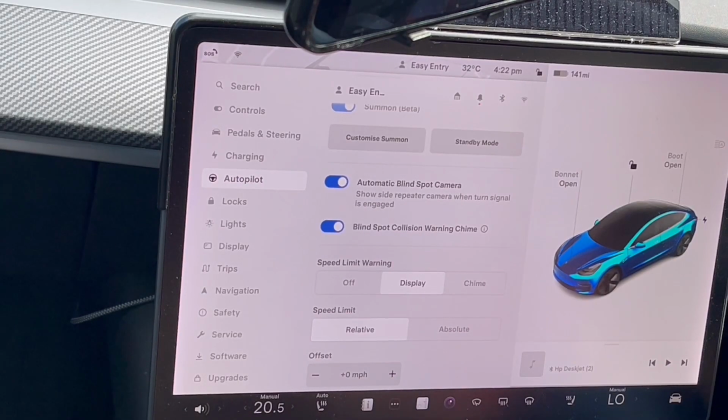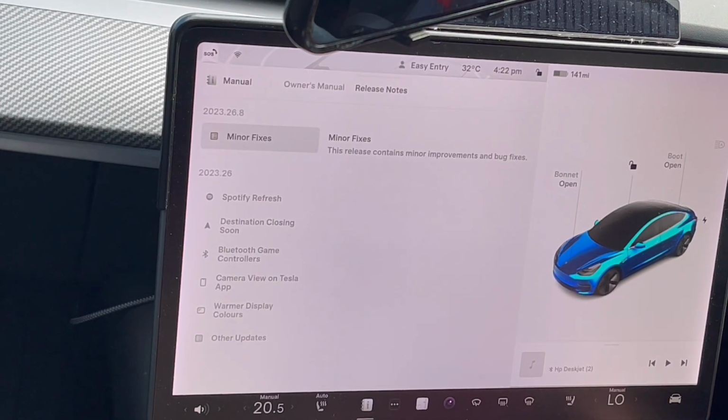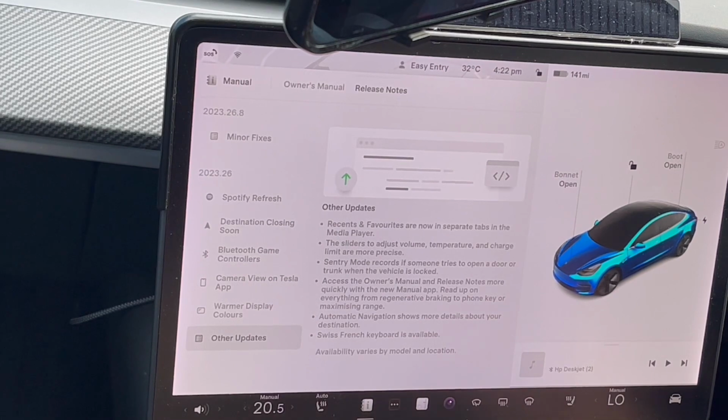Number 10. Let's have a look at other things, because there's a whole section on other things. So let's pull up the screen. Other updates, and it says recent and favorites are now a separate tab in the media player. The sliders to adjust volume and temperature and charge limit, we went in through that. Sentry mode recalls if someone tries to open a door, or trunk when the vehicle is locked.